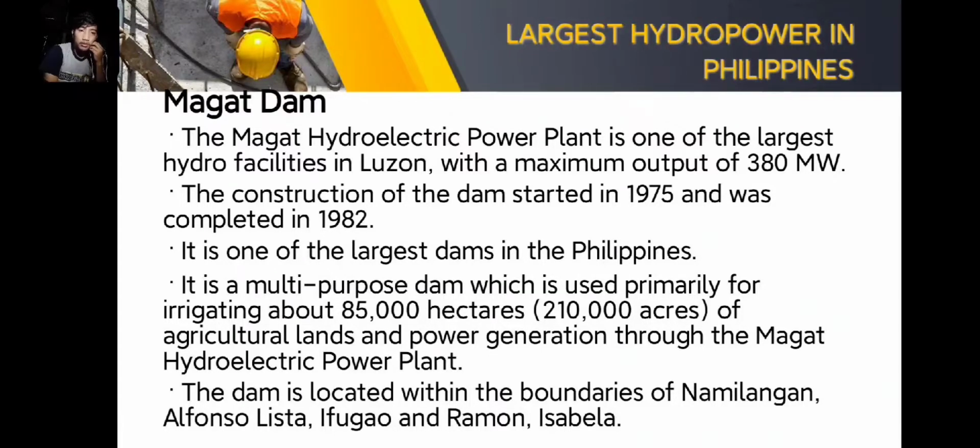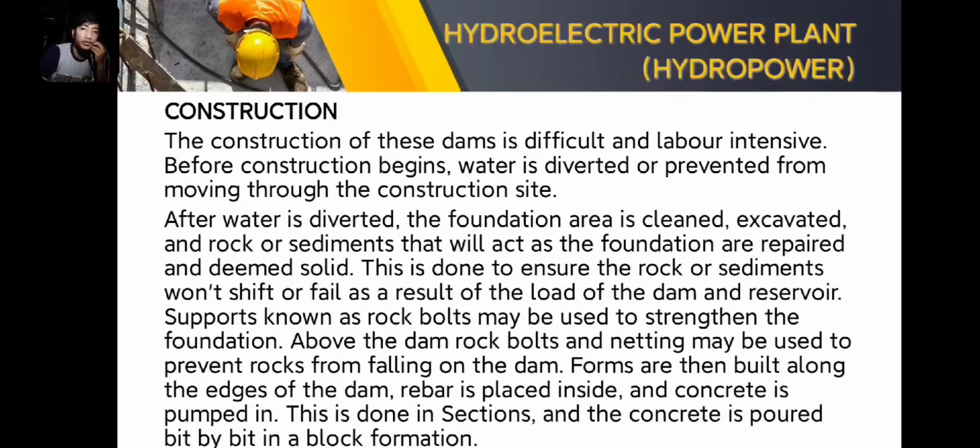And then, the dam is located within the boundaries of Naminglan, Alfonso Lista, Ifugao, and Ramon Isabela. So, next is the construction of a hydroelectric power plant. So, paano nga bang tinatayo yung hydroelectric power plant? Nasa tubig. Paano siyang nagagawa sa tubig?